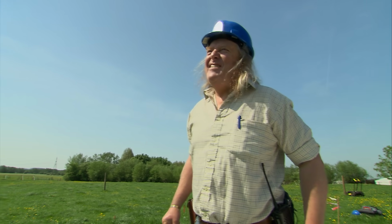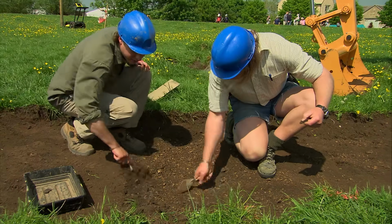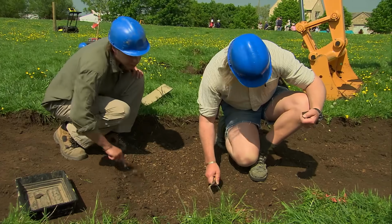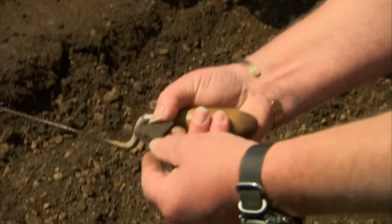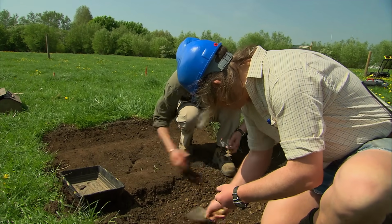Hey, this is a medieval programme, isn't it? Well, it's supposed to be. And our first piece of pottery is soon followed by dozens more. God, there's some pottery here, look. There's masses of it. And thankfully, they are medieval. You put the trowel in the ground and a pot comes up.